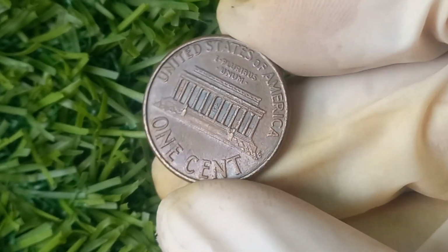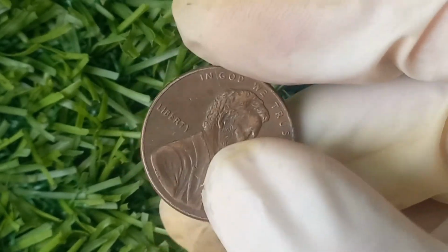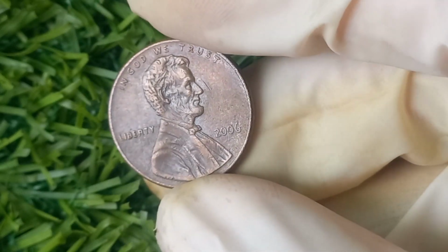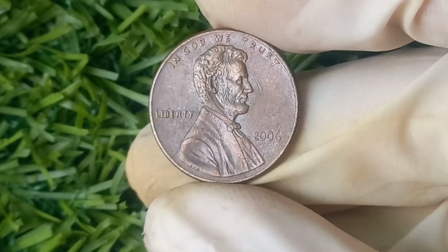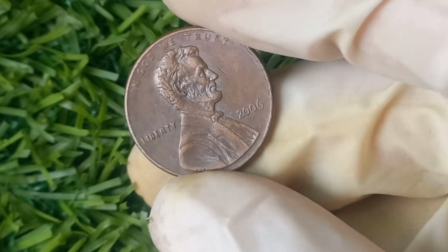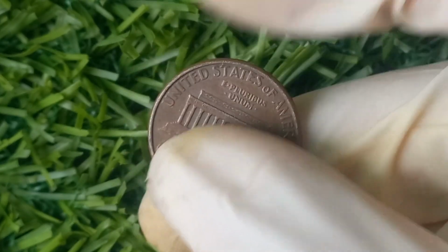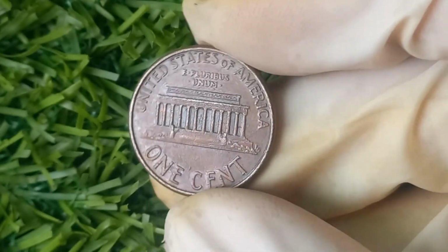The camera zooms in on a hand holding a magnifying glass over the penny. Dramatic music intensifies. So, now that you know just how valuable this penny could be, you're probably asking, how do I find one? Great question. Let's walk through the steps to ensure you don't miss your chance at a fortune. First, look at your pennies closely. Specifically, look at the reverse side. The 2006 memorial penny should have no mint mark directly under the date.